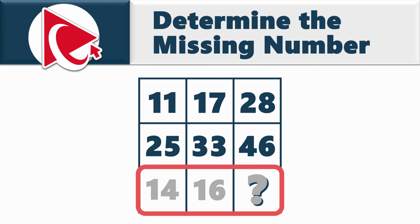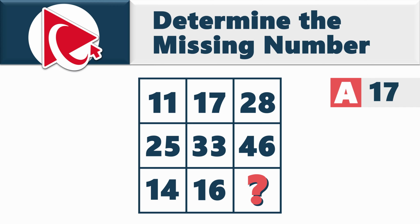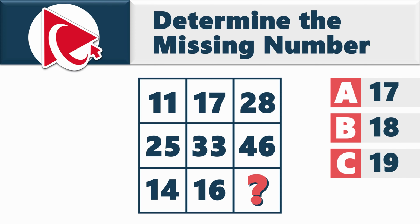And in the last, the third row, the numbers are 14, 16, and then comes the missing number, which you need to calculate and select out of 4 possible choices. Choice A, 17. Choice B, 18. Choice C, 19. And last but not least, choice D, 21.